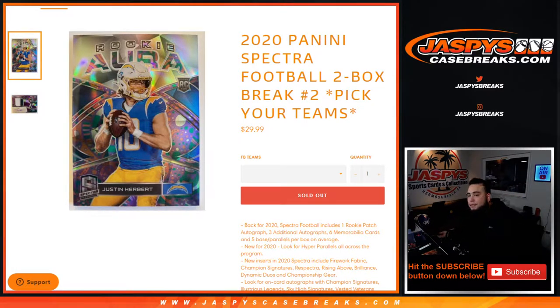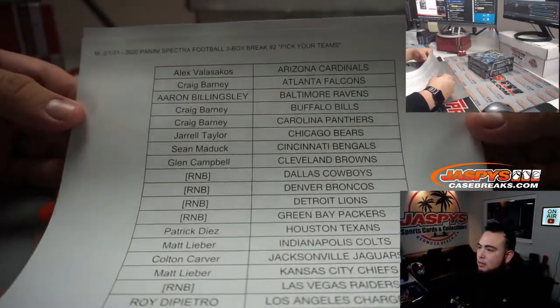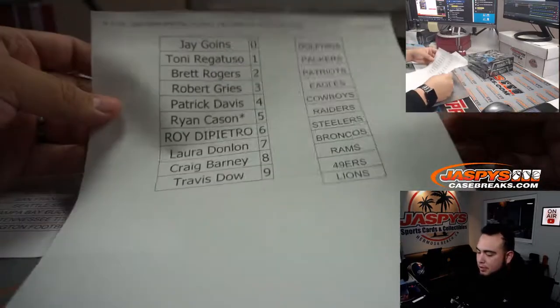2020 Panini Spectra Football, 2-box break. Pick your teams. Number 2 just sold out, guys. So, again, we had a little R&B for 11 teams. So, here's the customer names. R&Bs are teams that are part of there. And here's the customer names, part of the R&B.